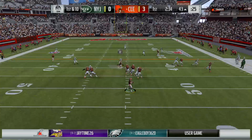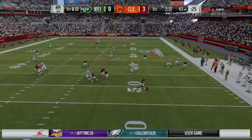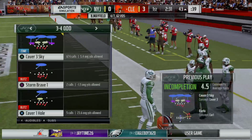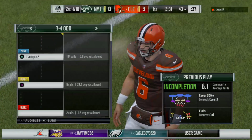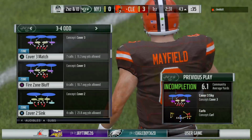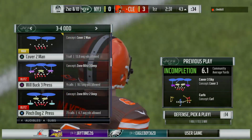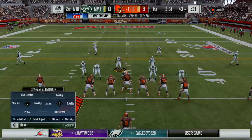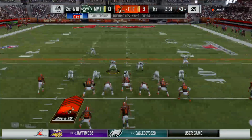Following the interception, Mayfield. Flush to his right. And that's off the mark, incomplete. No grounding call there. He had a receiver near the right sideline. It was pretty clear there. He just needed to get rid of that one. And he did have a receiver in the area, but initially my view was obstructed, and I thought that was going to be grounding, but clearly the correct call made, and that is no call.